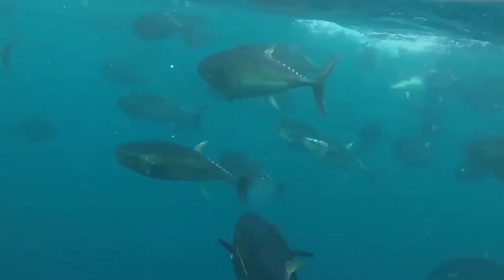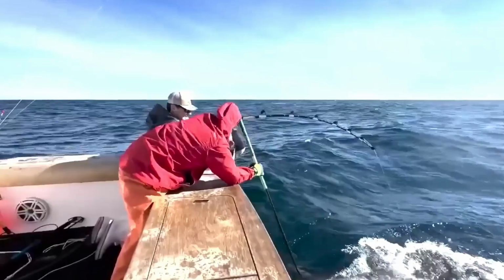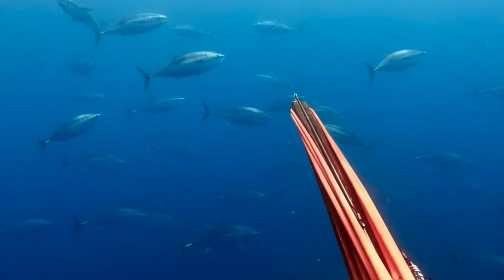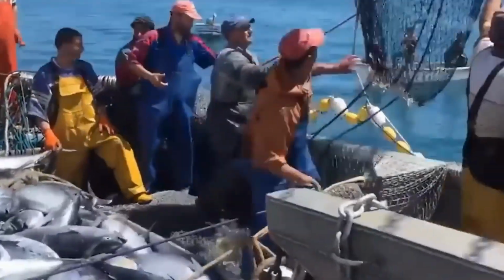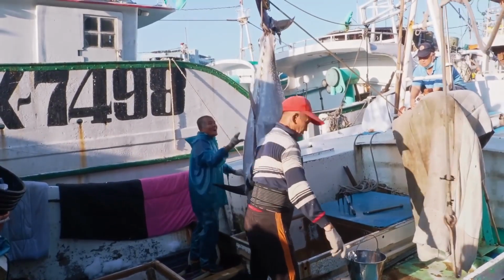Tuna farming offers an innovative route distinct from traditional wild fishing, providing a solution to the relentless worldwide demand for this prized fish. Unlike the wild catch, which involves fishing tuna from their ocean habitats, aquaculture, or tuna farming, raises these fish in controlled conditions. This approach aims for a more sustainable and reliable supply chain, making sure there's enough tuna to go around without depleting natural stocks.